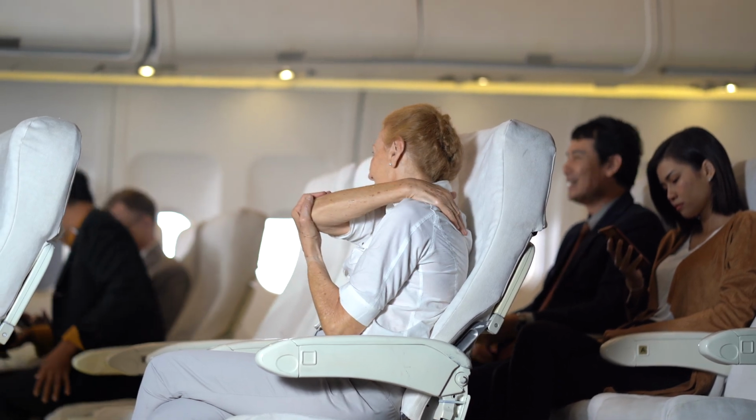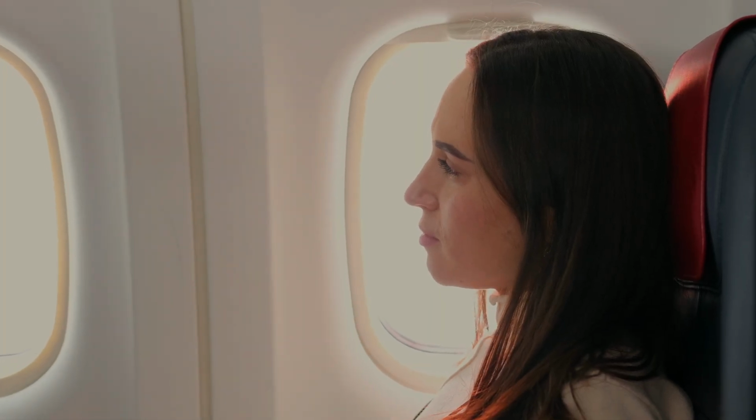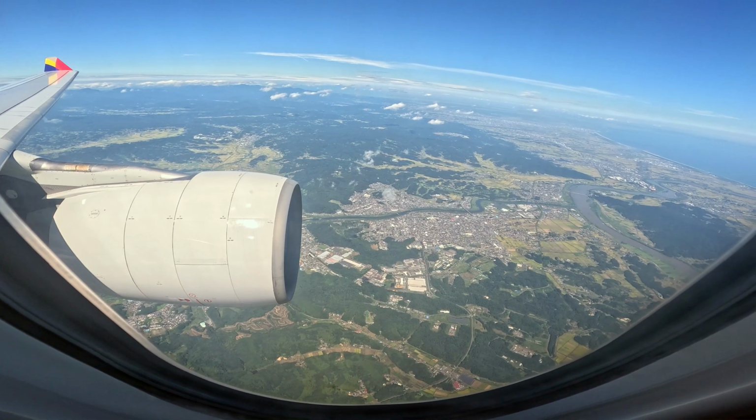Actual restful sleep is productive. But don't waste half the flight in discomfort trying to force sleep that just isn't coming. Or worse, nod in and out of sleep and wake up feeling more tired than you were before. I always aim to use my time in a way that leaves me feeling better when I land.